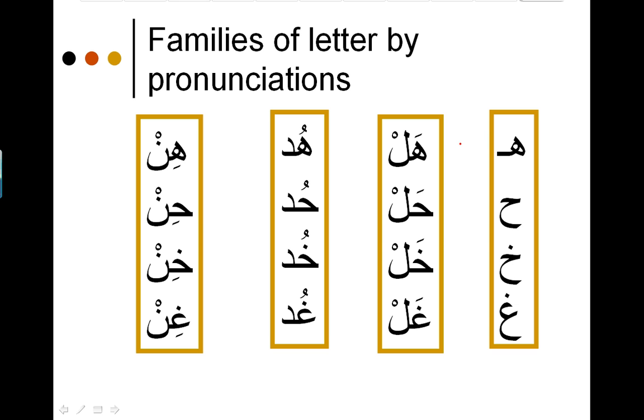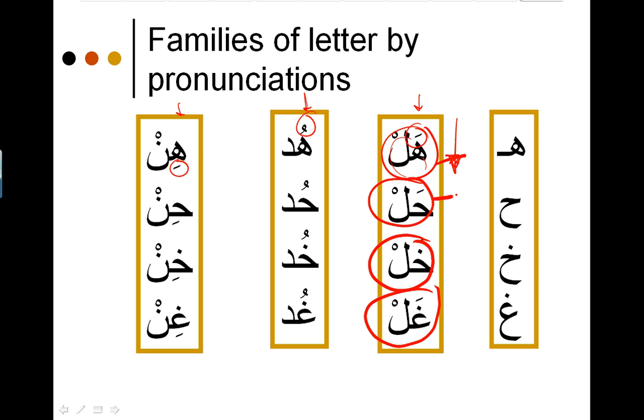Here, what I'm going to try to do is pair the letters in similar combinations and read it in this direction to see how you pronounce them. And as you can see, the difference between each column here is that I changed alamat tashkil. So, let's go. I'm gonna read that many times, as much as I can through the time period that I have. This is hal. This is hal. Hal. Hal. Ghal. Okay.